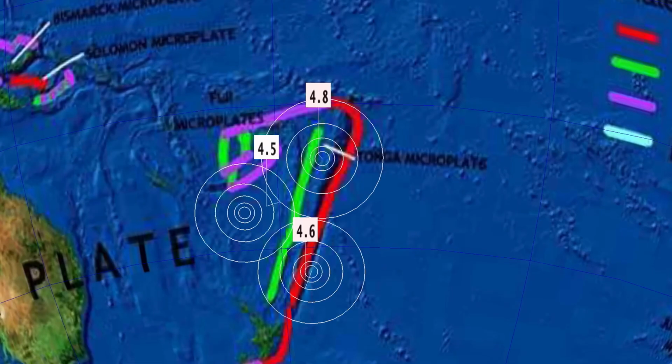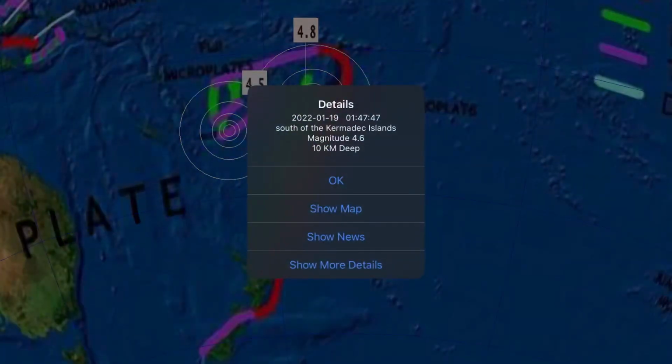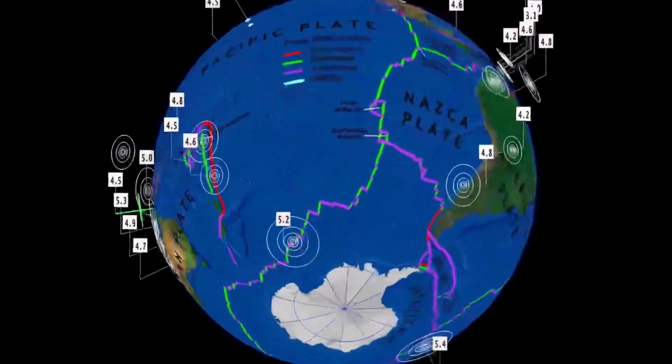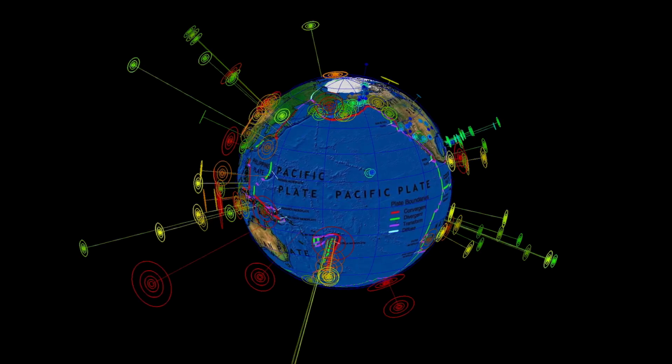4.5 here, 534 kilometer depth, Fiji, so that's the deepest last 24 hours. As well at 4.6 there, Kermadec Islands. This was yesterday. And that's the last 24 hours for earthquakes across the planet.